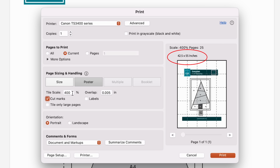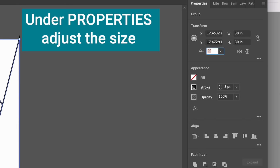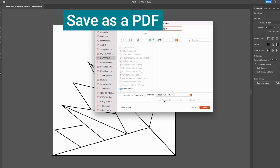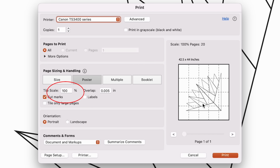Now, alternatively, if you are able to draft the pattern yourself in Illustrator or some other graphic program, you can size up the pattern first. That's what I did with this Mariner's Compass block. So I upsized it to 30 inches for a queen size bed. It needs to be saved as a PDF. When you go to print, keep the scale at 100% as it is already the correct size. And I do like to change the overlap to 1/4 of an inch.